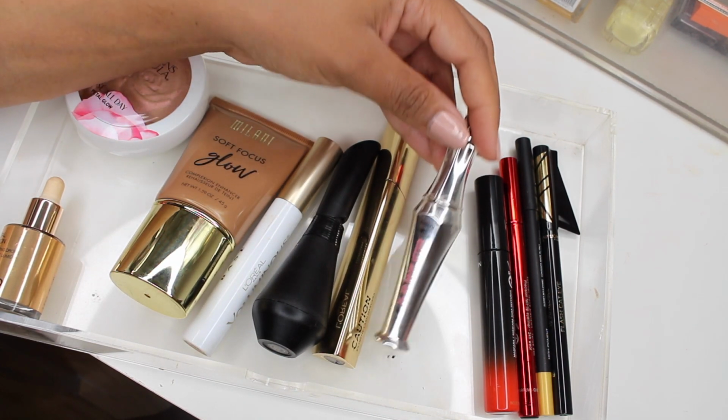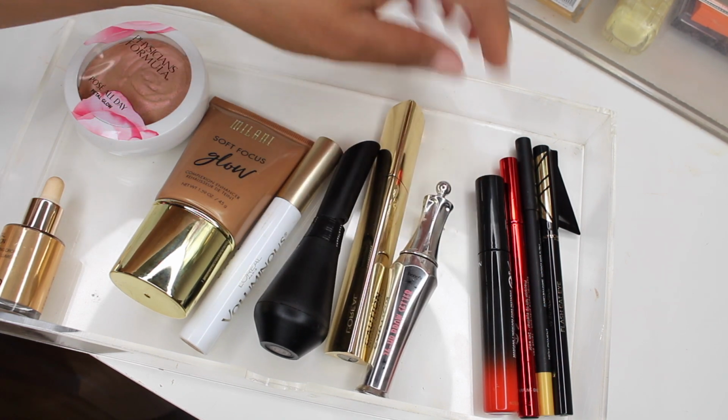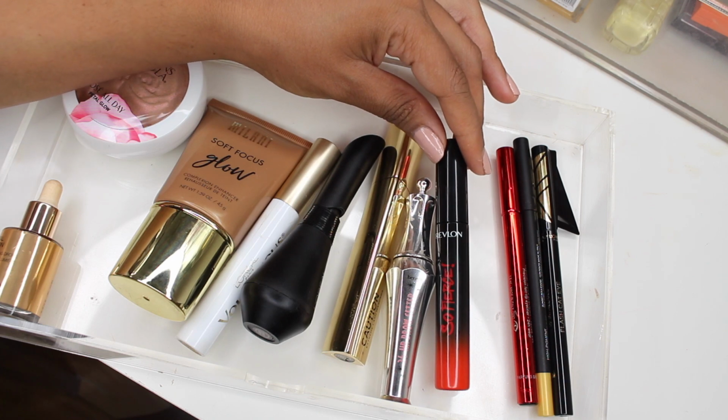And then again, another product you've heard me mention time and time again, but in case you're wondering, yes, I still use the Benefit 24 Hour Brow Setter. It is my life. This is new from Revlon. Oh, I only have one mascara? No. Oh, what am I talking about? I just talked about 2 mascaras.